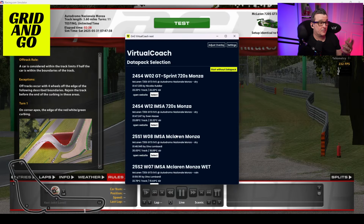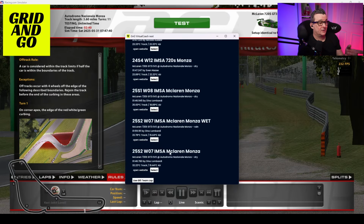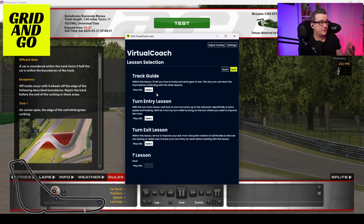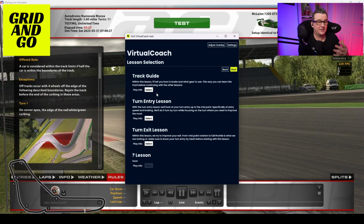We're going to pick the GT Sprint at Monza. And if you look down, you can see the Garage 61 team lap, which you can use yourself or your own reference laps too, which is another plus. So we'll select that lap. So that takes you into 3 options. You've got the track guide, the entry lesson, and the exit lesson. And what I really like and I'm really excited about is this is going to take you around a track that you've never driven before.